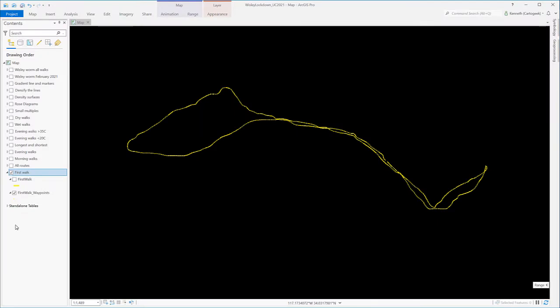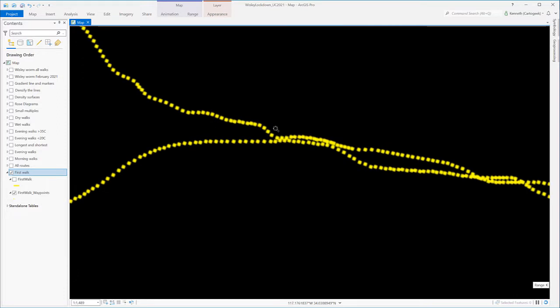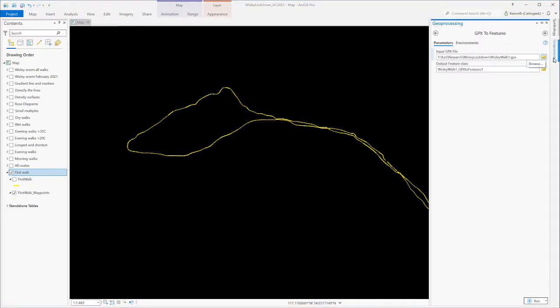And here's Wisley's very first morning walk from March the 16th 2020. As you can see, it's a loop, and it's a series of waypoints that I downloaded each day from the GPS unit in GPX format. In ArcGIS Pro, I could then go to the geoprocessing tool GPX to features, and that allowed me to extract the waypoints that included dates and create a feature class.